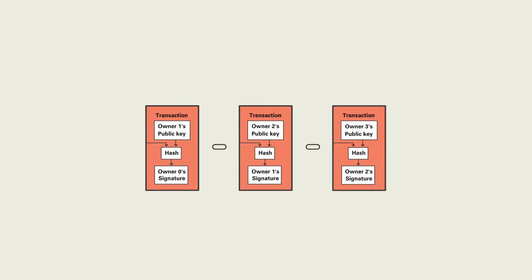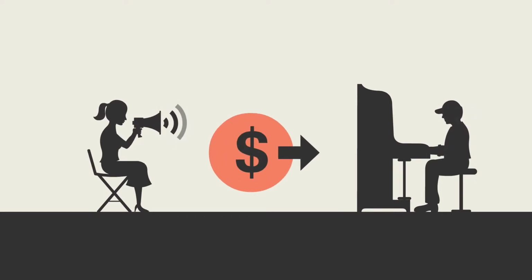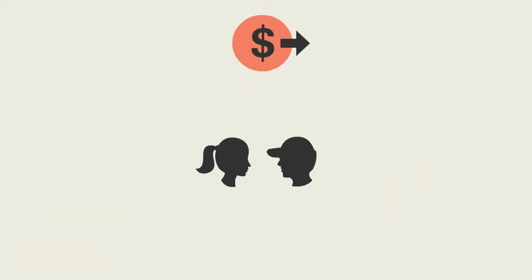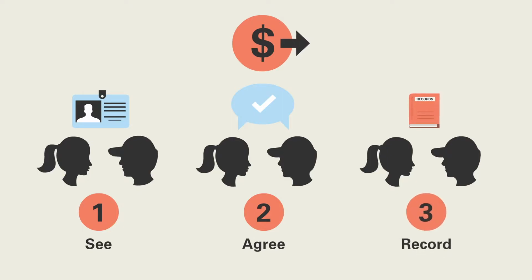First, we need to understand what happens when a record is made. So let's start with record keeping for something familiar, money. Let's say Alice pays Casey for scoring her latest film. At the most basic level, Alice paying Casey is a transition system with 3 steps: seeing, agreeing, and recording.